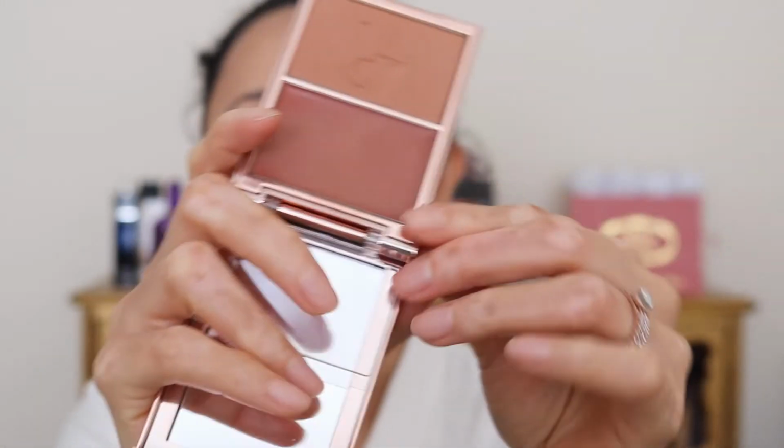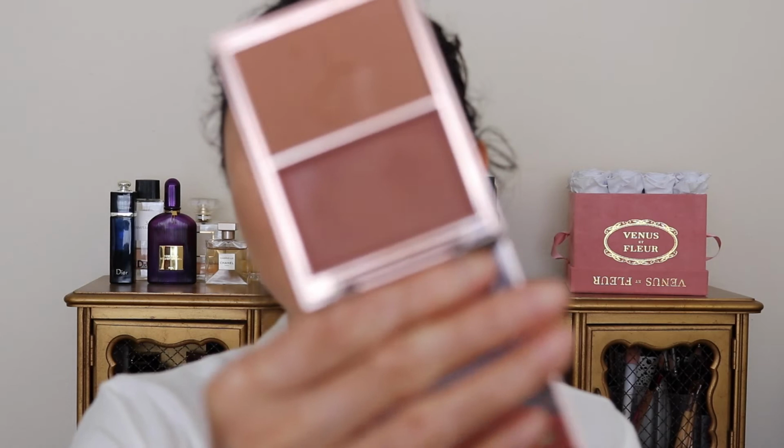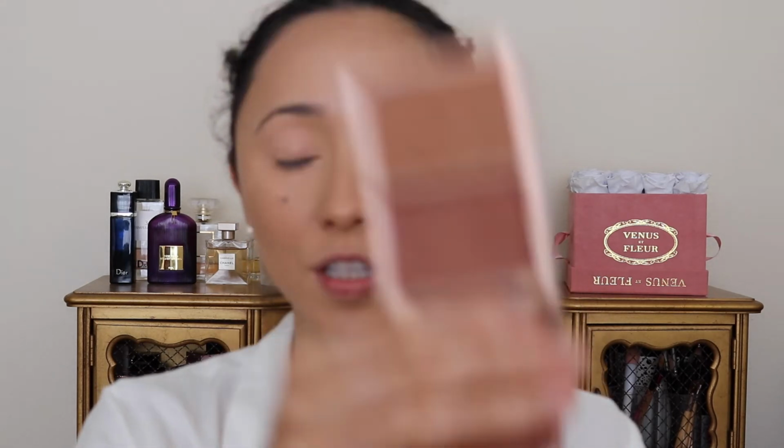I've been using this literally every single day for the past maybe 2 months at this point. I love it so much. I ordered another one, the pink version of the same blush. Definitely recommend. And then a more newer purchase is going to be this Rare Beauty in the shade Nearly Rose.